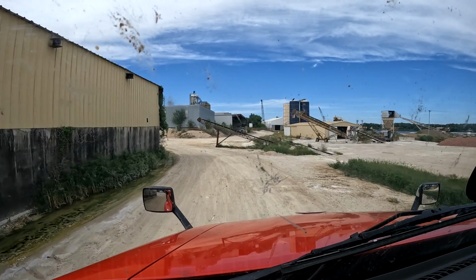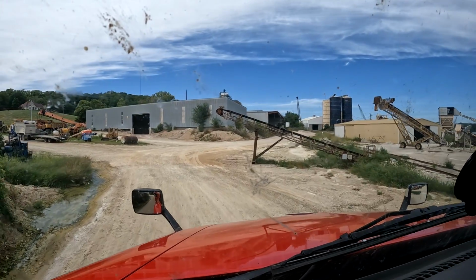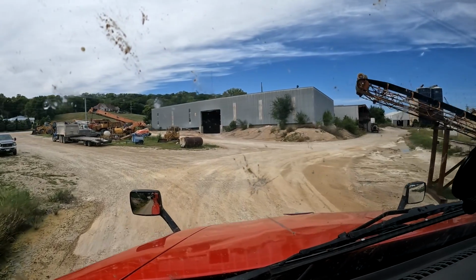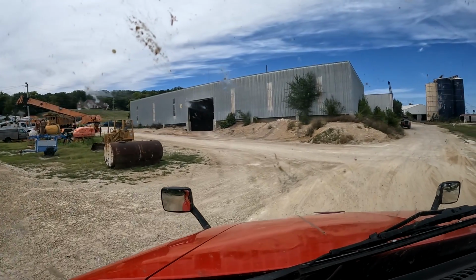I got to be careful getting loaded though. I don't want to be over even on an axle, which shouldn't be a problem with this spread axle, but because I got to go through Indiana on this trip, and Indiana's got some crazy overweight rules and ticketing processes.